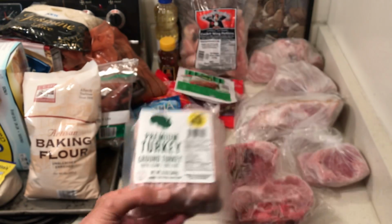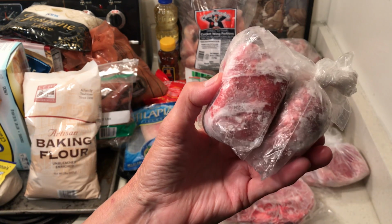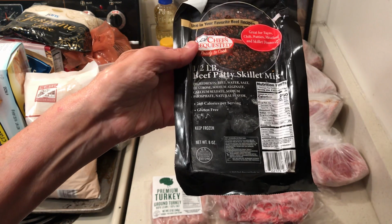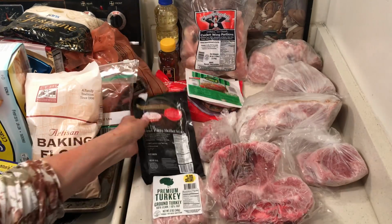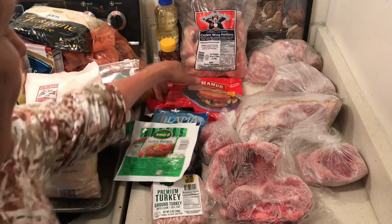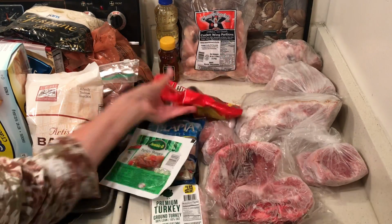Also, I buy the beef patty mix there, and I cut the hamburger in 1/4 pound pieces, so I have about a 1/2 pound of hamburger. And these are not to be discounted. This is a $1, 1/2 pound beef patty skillet mix from Dollar Tree. I have some fish from Dollar Tree, some turkey burger from Dollar Tree. Some of these are good for a little sandwich. I think I got 3 in here, so 33 cents.